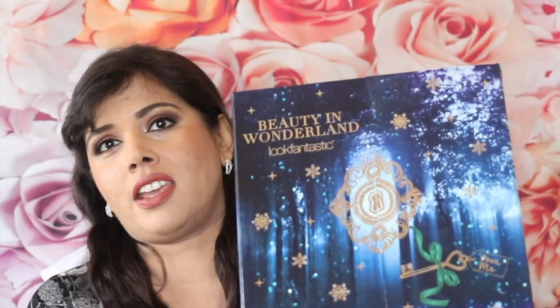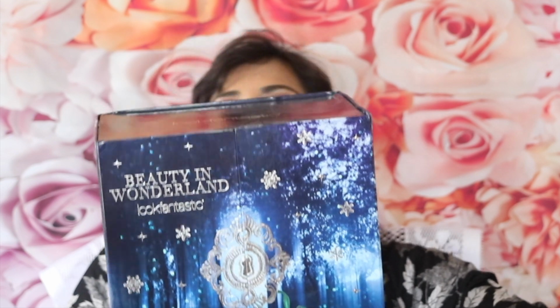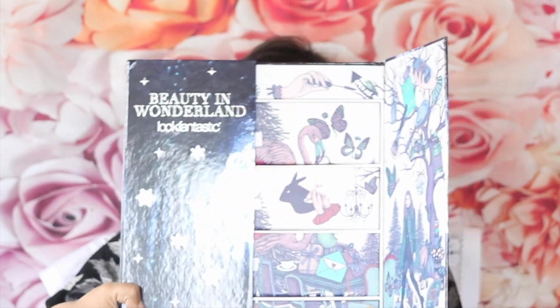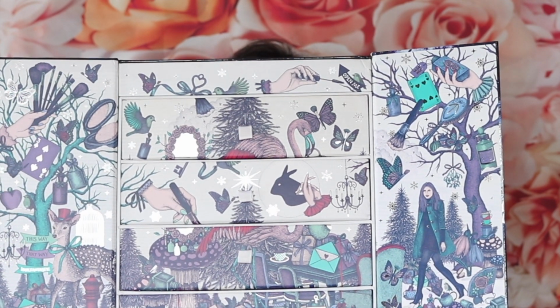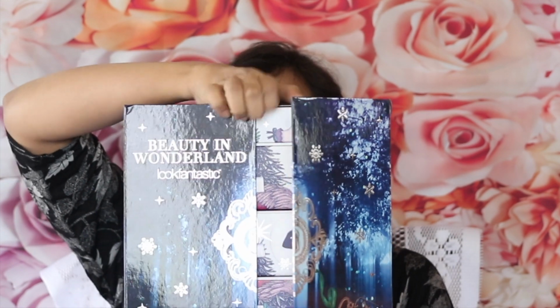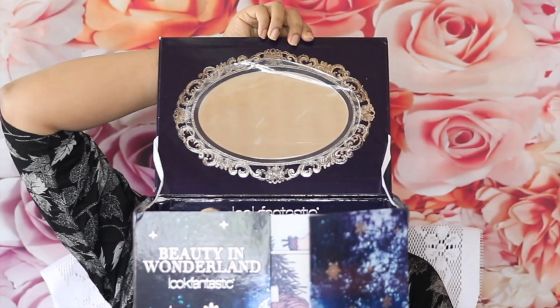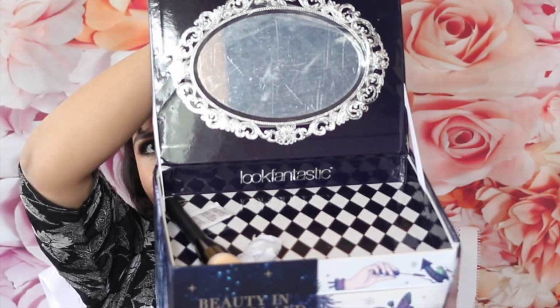Firstly, this is 2017's Advent calendar, and it looks amazing. The theme was Beauty in Wonderland. Hang on, let me just get that open. Right, that's what it looks like inside. And the top of it opens like this. Oh dear. Right. So you get a nice vanity there, and I use it, as you can see, to store makeup brushes. Perfect for that. These are incredibly heavy pieces.